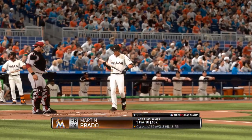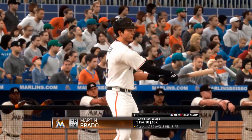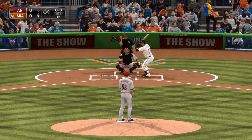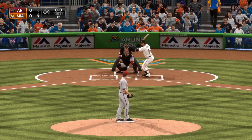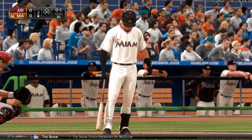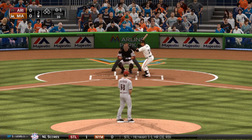Martin Prado will get his first shot at it here. He's got to be hoping to turn things around because you see the numbers over the last 5 games. Not much going on there at all. Now the first pitch. Drops in a strike to start the at-bat. 0-1. It's so important with guys like this to get ahead with strike one. Put them behind in the count and on their back foot right away.